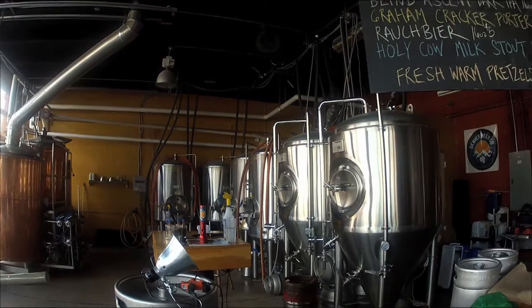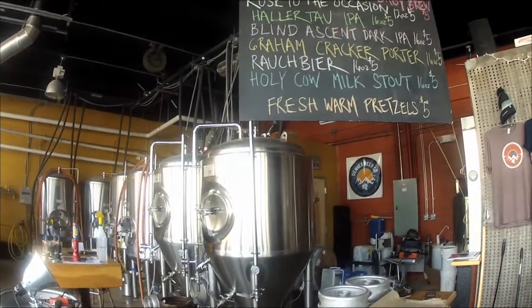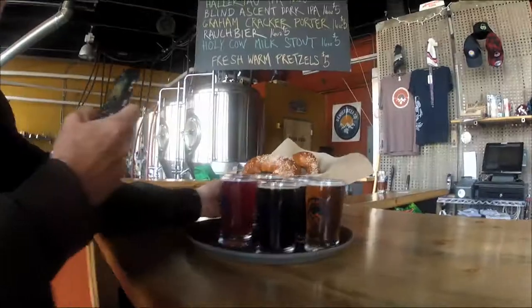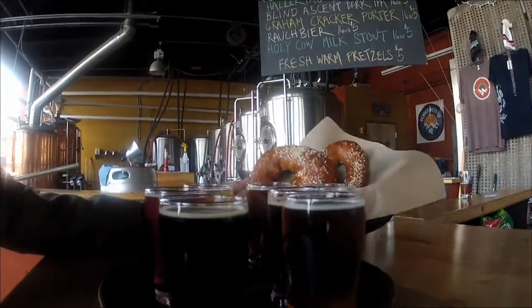In a real brew pub like this one, you'll see they usually have a chalkboard and they'll have written down what are the beers they're specializing in. So you start with the lightest lagers and work your way up to stouts. And if you do it right, you have 7 or 8 of these things. You'll have a wonderful afternoon.